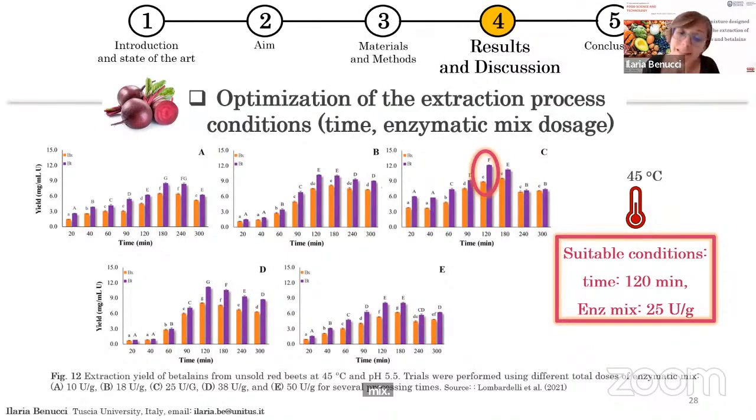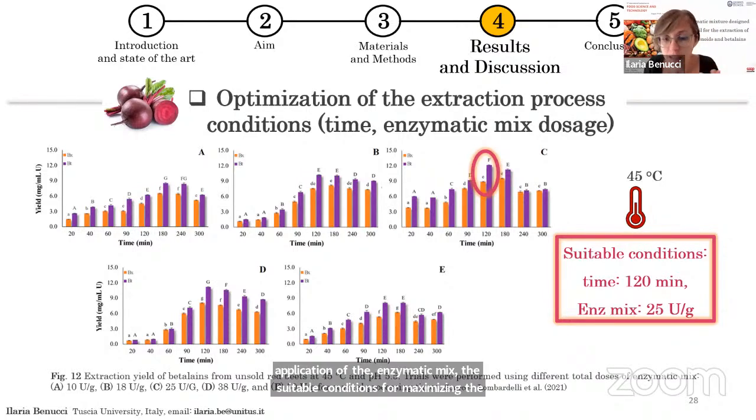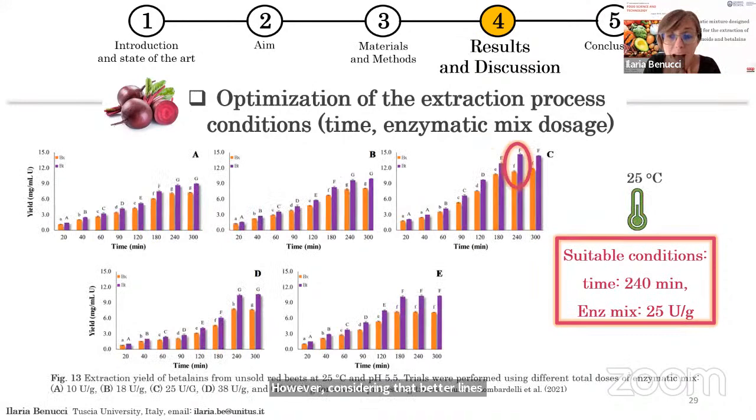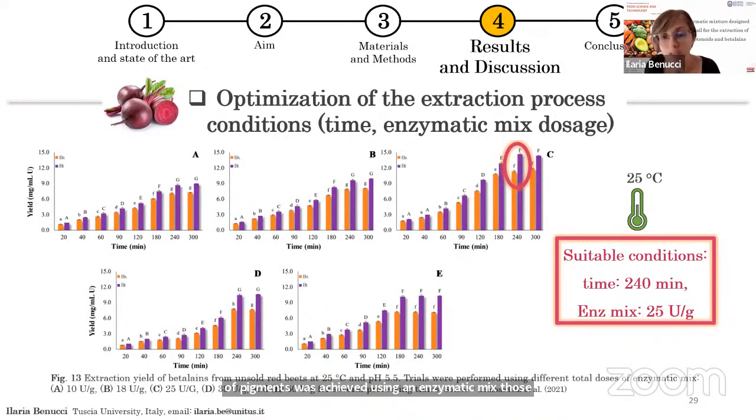However, considering that betalains are heat sensitive, but also in view of an energy-saving protocol to be applied, we have performed the same trials at a lower temperature, at 25 degrees Celsius. And also in this case, the highest recovery yield of pigments was achieved using an enzymatic mix dosage of 25 units per gram, but extending the process time until 240 minutes.